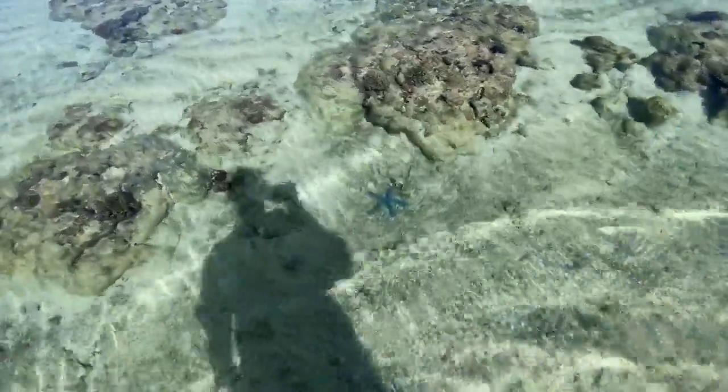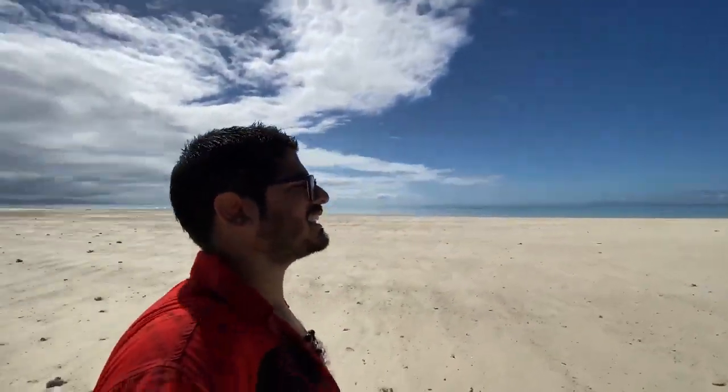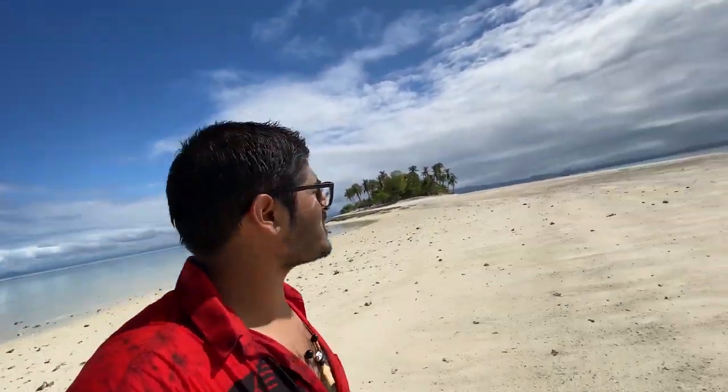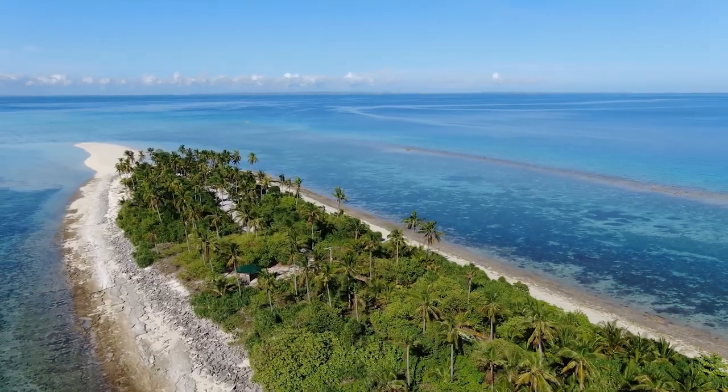Just walking around, you'll find animals like this beautiful blue sea star right here, or even these sea urchins right here. All this is reef right here, this is all coral. It's pretty crazy too, when you're walking around here, this kind of feels like you're walking around in a giant desert. These sandbanks are so big, especially this one. This sandbank on this side of the island is way fatter than the sandbank on the other side. So it just makes it look like it's a giant desert in the middle of the ocean, which is really, really cool.